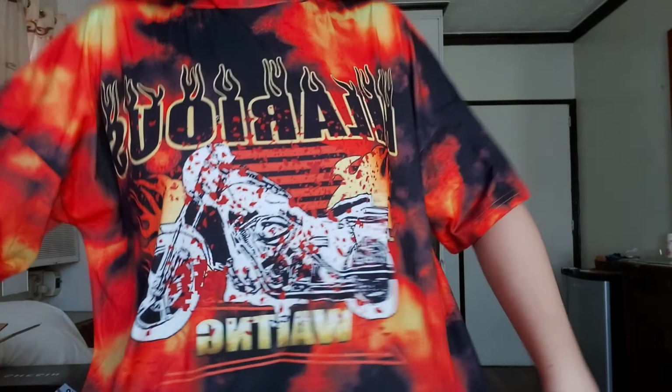So this is how the shirt looks. As you can see, this is oversized, so big, so comfortable. Hold on, I think it's GrabMikeee. I'll just get my order, so wait for me, okay?